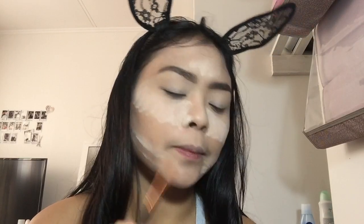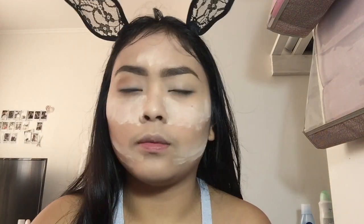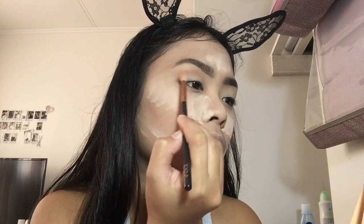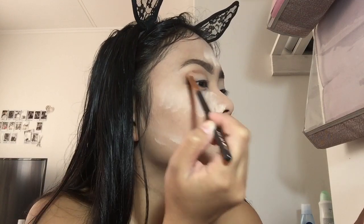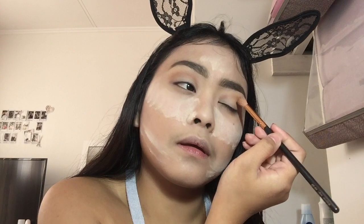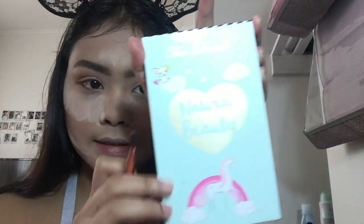Dagane. So I'm gonna use my burgundy palette from Kylie Cosmetics in the shade. What shade is this? Yung nasa gitna. Yung this shade. Beach. Dagat siya. So it's this one. So we're gonna use this palette instead.